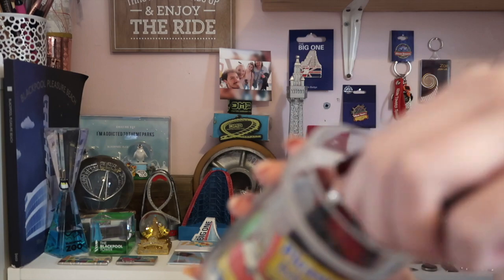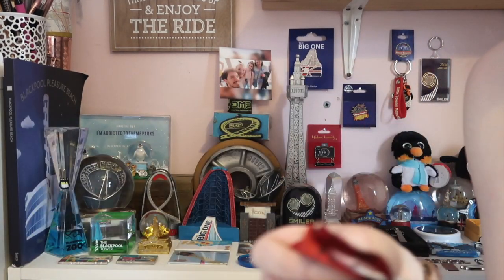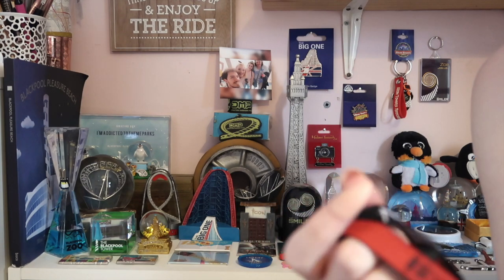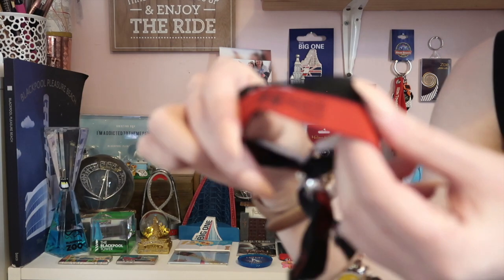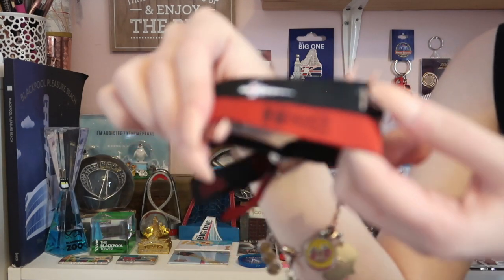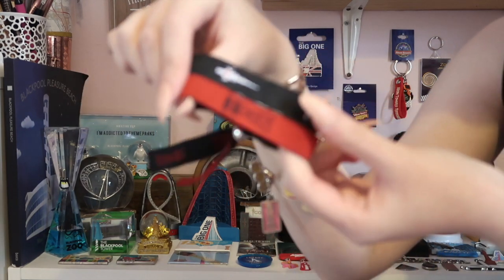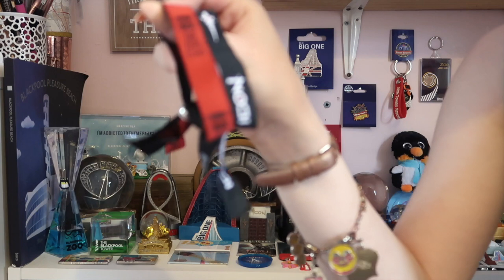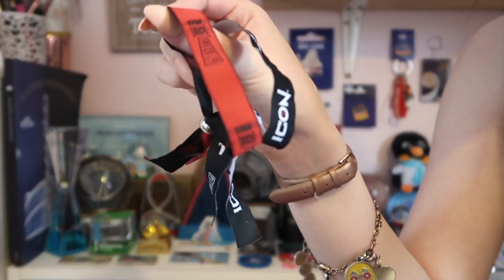Inside I just have 2 Pleasure Beach wristbands, because I bought these thinking that I was going to wear them, and then I just never did. I just don't like the material, it's too scratchy, and they irritate my skin a lot. So yeah, I have an Icon one, and then a Pleasure Beach one. I don't know how well you can see that. Oh god, I feel like this video is going to be such a fail.